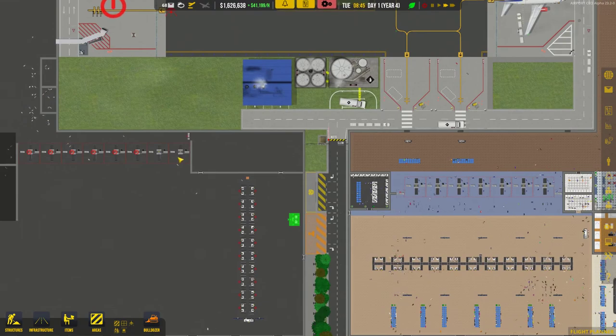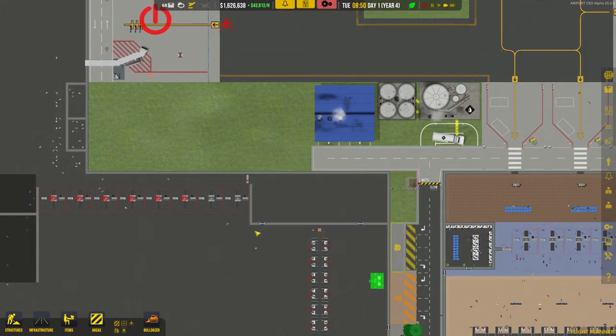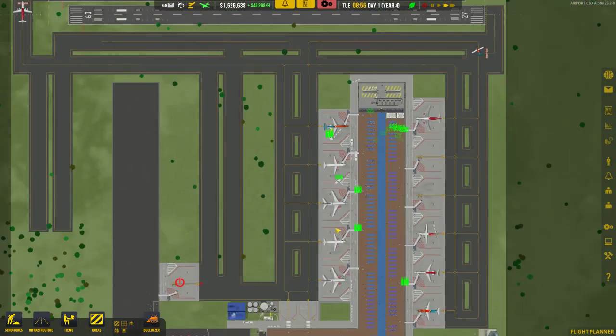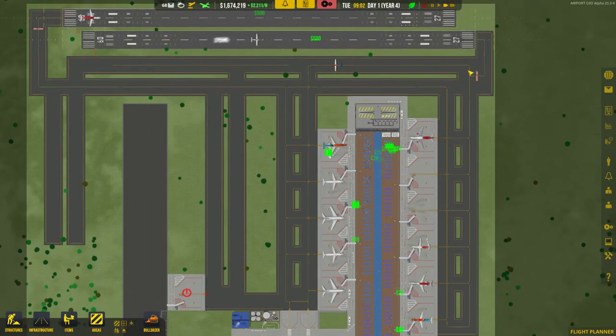Is that not deactivated? Yeah, it is, just not showing up. That's okay. Lots of planes, all the stands. Ooh, that's an interesting one. I don't like that maneuver. If I could have made this section one way, and that section, and that section one way, we wouldn't have this issue.